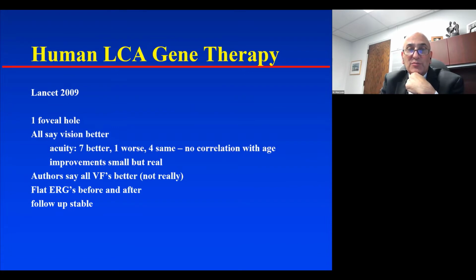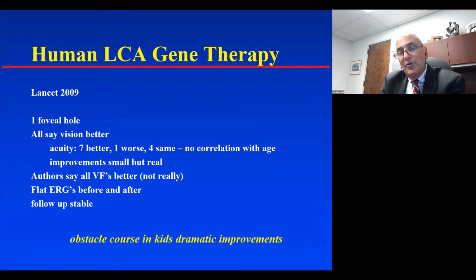All said their vision was better, but when you look at their acuity, 7 were better, 1 was worse, 4 were about the same. The improvements were small, but they were real. The authors said that the visual fields were better, but not really when you look at them. The ERGs did not improve, and in follow-up, they've been stable 3-5 years down the line and longer. But here's the key. Using an obstacle course, we saw some dramatic improvements. And the obstacle course is designed to test the patient at varying levels of illumination. And let me show you how this came out.